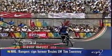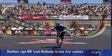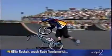Okay, this next trick here is called a bike flip. I came across it after watching skateboarders do a kick flip on a skateboard. It's a very difficult trick right there. You have to catch the peg with your right hand. So yeah, I was very stoked with that routine. Well, I'm looking forward to the finals.